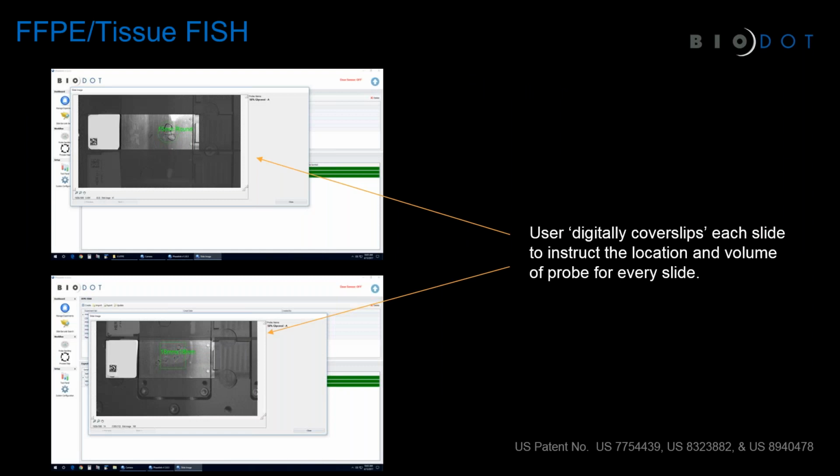One of our newer applications is now for FFPE. We call it dynamic probe dispensing. When the instrument reads the barcode on the slide, it recognizes that it might be HER2 or ALK. Then it gives the user a real-time image of the slide. The users can then use the software to determine which cover slip will correctly cover the region of interest. That information then feeds back to our automated dispensing system. So when it picks up HER2 or ALK, it will pick up the probe and dispense it exactly in the right location and the right volume.